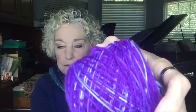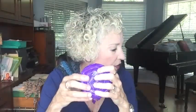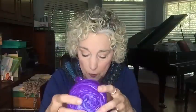So I thought I would make a scarf out of that, and I'll have some left. And eventually I'm going to take all of these fingering weight and DK weight yarns and make something with them. I don't know what it'll be. But that's called Purple Haze.